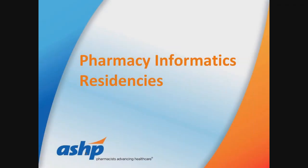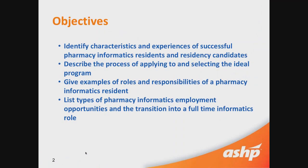We're delighted to have you join us, and we're going to be discussing various aspects of the informatics residency application process, preparing yourself and getting yourself ready for that, and then transitioning from the residency into the practitioner role. So we'll discuss a few of the objectives that we're going to be utilizing during this webinar today.